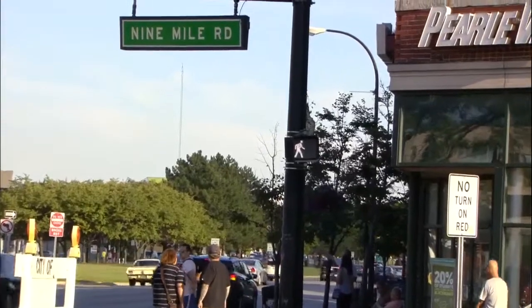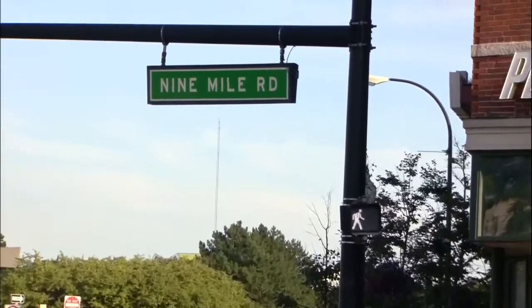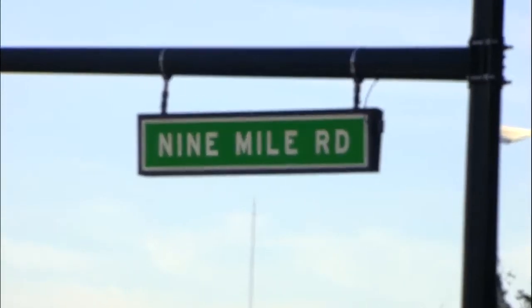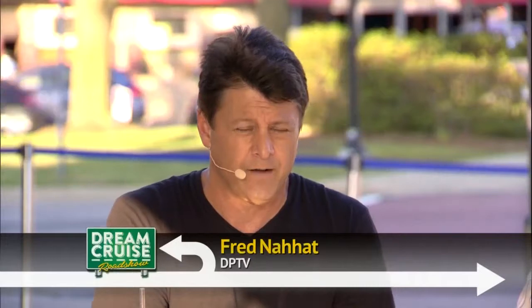And welcome back, Streetside, the corner of 9 Mile and Woodward in Ferndale, Michigan, the site of the Dream Cruise, an annual Detroit Motor City event that stretches from Detroit all the way up to Pontiac here on the world's first four-lane divided highway. Fred Nahat, along with our automotive analyst, guest commentator, and I'm just going to call him a legend. It's Bob Lutz. Thank you so much for being here. It's terrific, and there is much more to come.